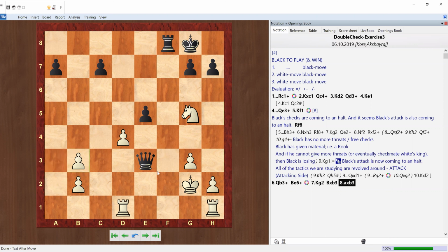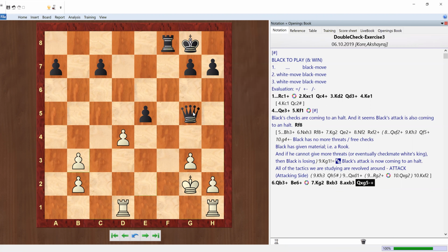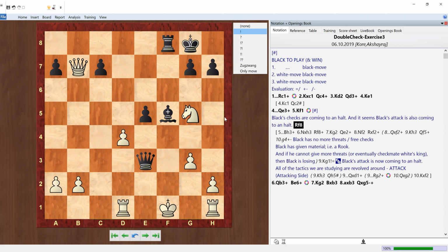Let's say if a b3, then maybe take the knight also, and now black has decisive material advantage, which is a queen for a rook, right? So even though he's not mating white's king, he has a lot of material. So that's right. Rook f8 is a fantastic move, and I'm glad all of you found it. But this is another subtle reason that rook f8 is a strong move, because we are avoiding this threat of exchange of queens, right?